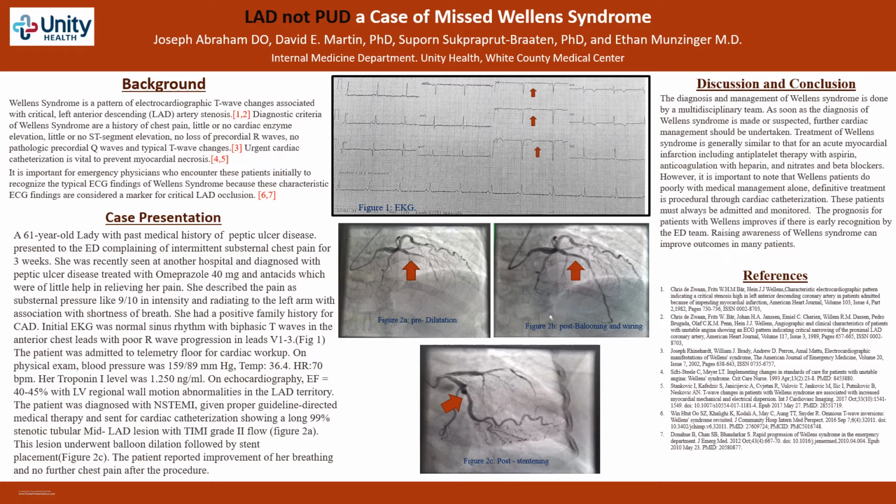Today I'd like to present this very interesting case under the name LAD, not PUD: a case of missed Wellens syndrome. LAD stands for left anterior descending artery, and PUD is peptic ulcer disease.